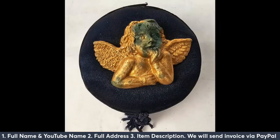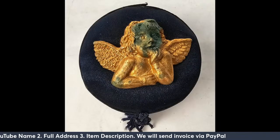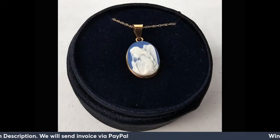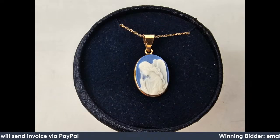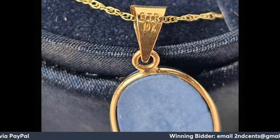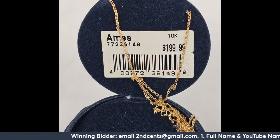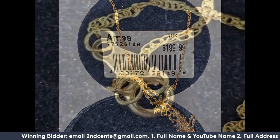This is the last look. We're selling it. $50 now, 55. That's gold. G-O-L-D. Gold, gold, gold. I said they'd pay $200 at an Ames store. There's not even Ames stores in existence. Look at that.